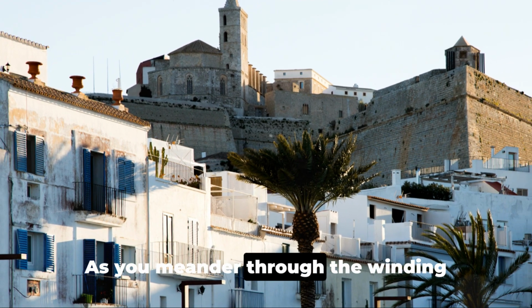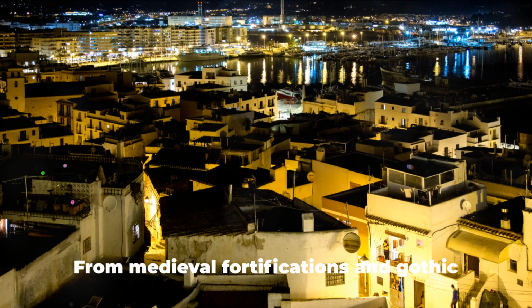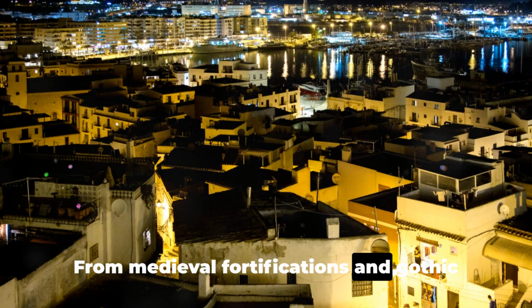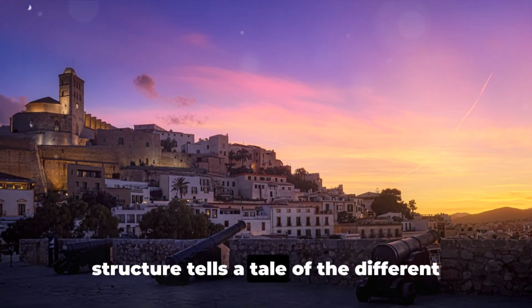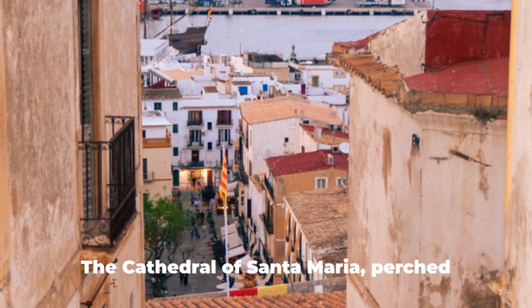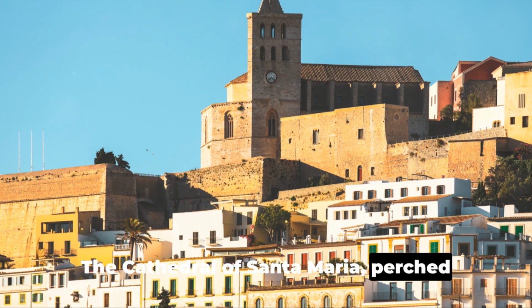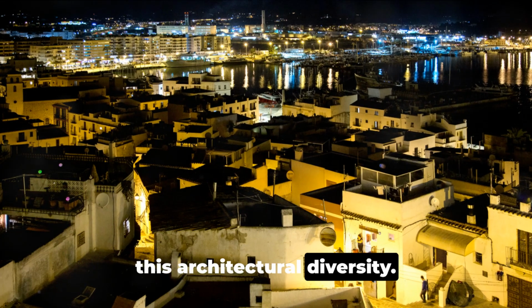As you meander through the winding cobbled streets, you'll encounter a unique blend of architecture. From medieval fortifications and Gothic cathedrals to Renaissance palaces, each structure tells a tale of the different civilizations that have left their mark on Dalt Vila. The Cathedral of Santa Maria, perched atop the city, is a standout example of this architectural diversity.